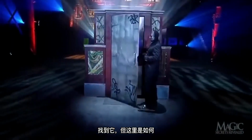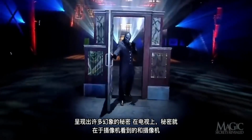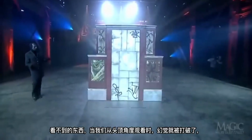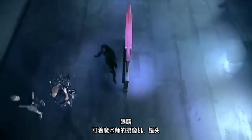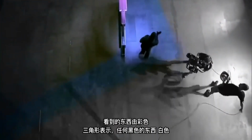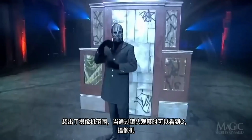Like many illusions that are presented on television, the secret is all in what the camera sees and what the camera doesn't see. The illusion is blown when we watch from this overhead angle. Keep your eye on the magician's camera. What the lens sees is represented by the color triangle. Anything in black and white is out of camera range and can't be seen when looking through its lens.